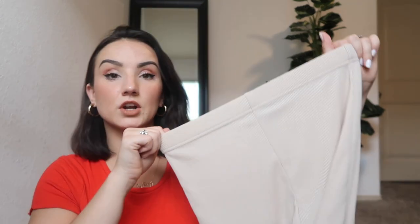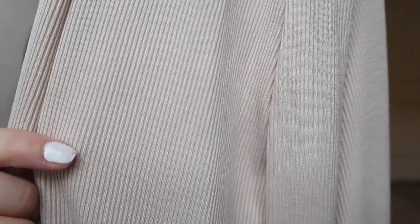Next up are these pants. They are a flare bottom. On the website, they're a color stone. I do like the ribbing in this. I would probably get these in a different color. They seem to be a little bit see-through. They kind of show off, you know, all the lumps and bumps that I got. Little muffin top. It's just not very flattering, I don't think. It doesn't really do me justice. Not for me.